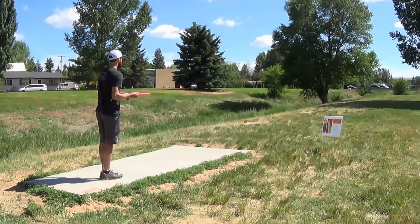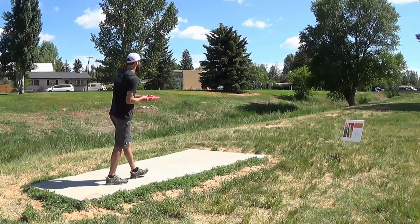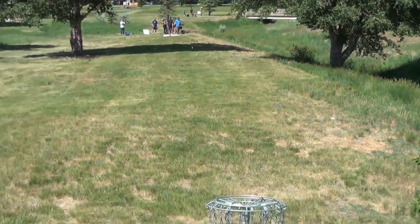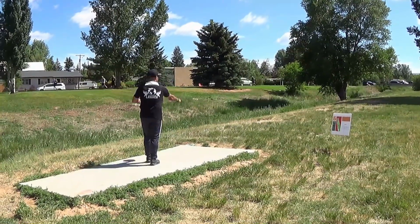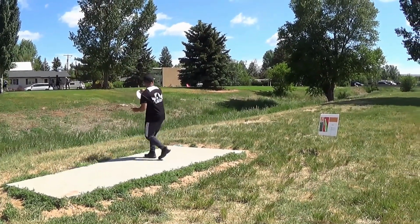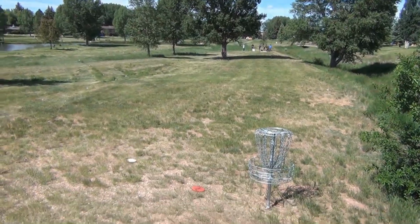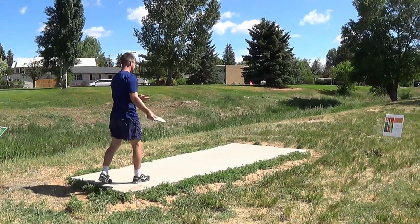Here we got a double Mando, creek down the left and OB down the right, and long of the basket. So this one's a pretty tight one. This shot actually really surprised me that Tyler went with the forehand. I mean, it was a perfect shot. I was nervous because the creek down there is going to be OB to your left. So I went with a putter here. That tends to be my play on this hole as well. Something that's not going to hyzer out much, just hold the line you put it on the whole way there.